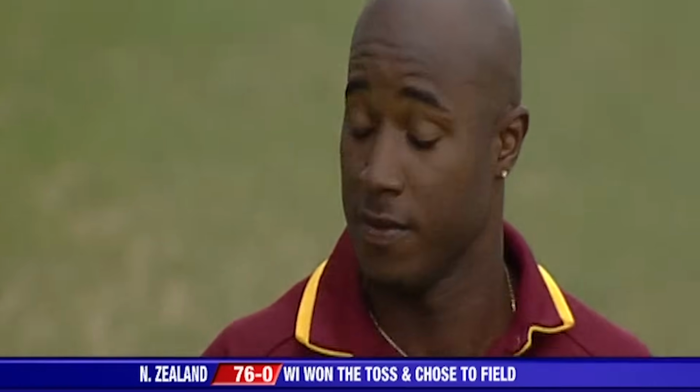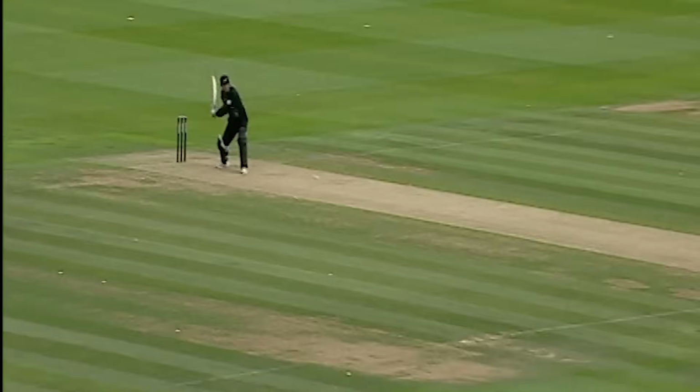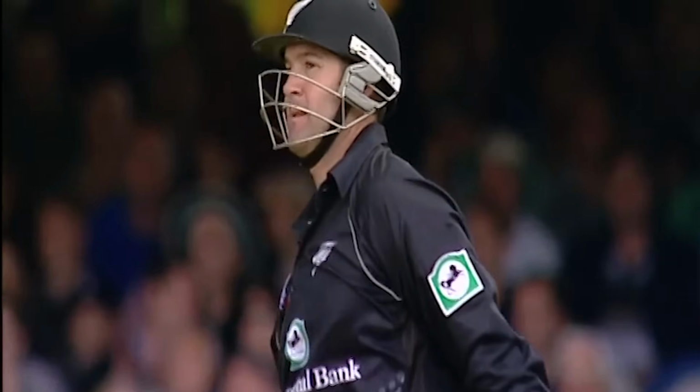Change of ends for Best, but same result. Perfectly good delivery, length ball. Astle just leans into the length ball, hits it on the up. There's no stopping that. That's Astle at his best. Stand and deliver. Hitting through extra cover. Not much you can do about that, Tino.